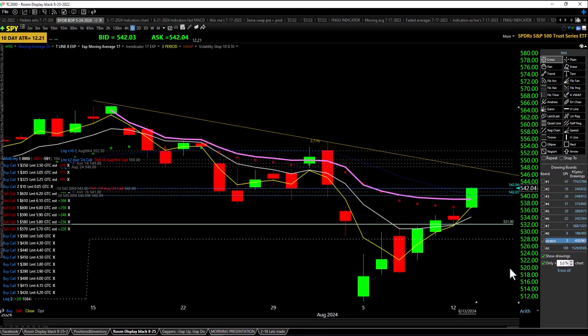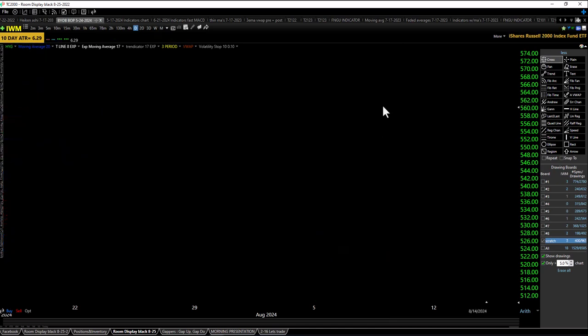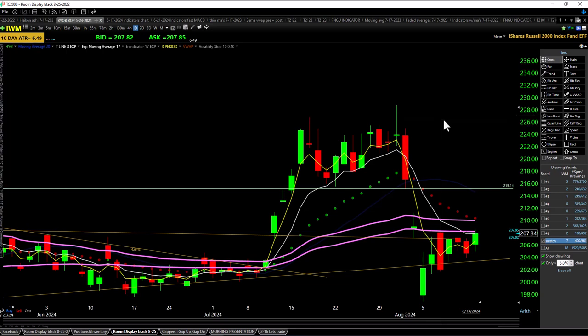Maybe to 520 again, I don't know. Maybe even through this down to 500. Not sure where it winds up tomorrow or this week. So let's take a look at IWM. All right, IWM: higher low, higher high, closing over the bearish trap under the 17 EMA. Still in a downtrend till it takes out that high.